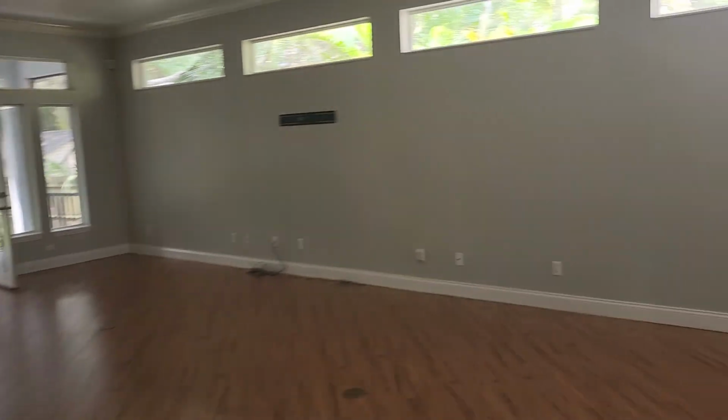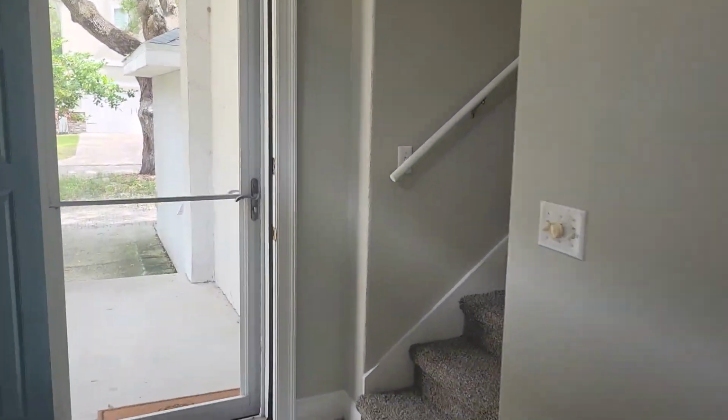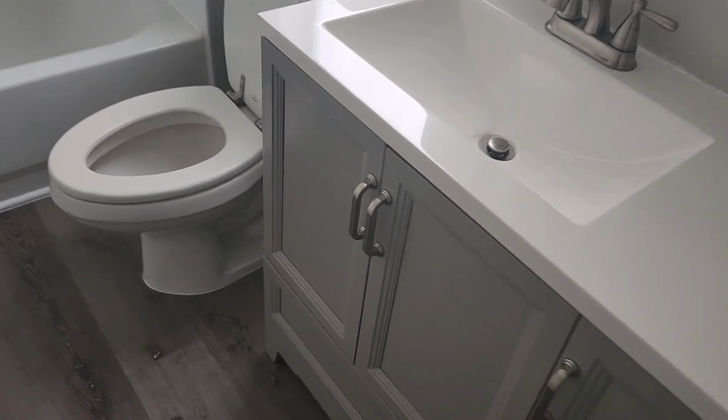This is your master. Carpet's in good shape. It's also a good color. It's not too light, not too dark. Got a little divot there. It's gotta be fixed. Bathroom clean.